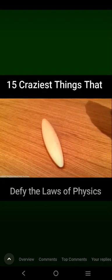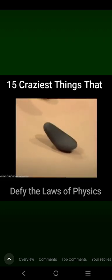It may look like this toy doesn't make sense in terms of physics, but it has been explained in 2011. In short, it is just a smart interaction of forces. Just inertia, gravity, and friction.